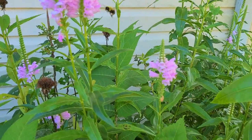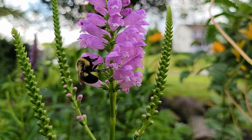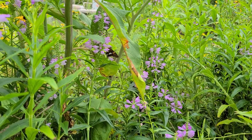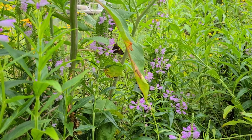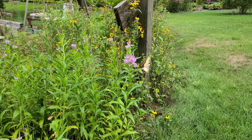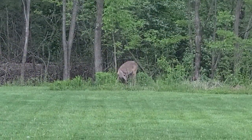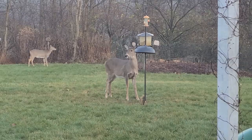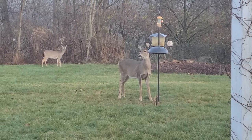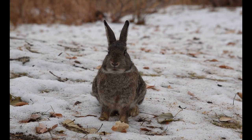You're going to see other bees that are long tongue, but the tubular flowers make it so that you have to have a long tongue bee. Also, butterflies will visit. I've seen everything from small skippers to large swallowtails, and hummingbirds also visit the plant, but not very reliably in my experience. Like other members of the mint family, obedient plant is pretty darn resistant to deer and rabbits in my experience. I've never really noticed any damage to them, so that's a definite plus.